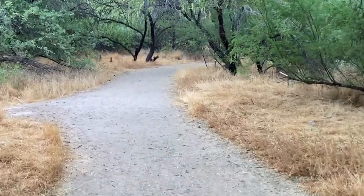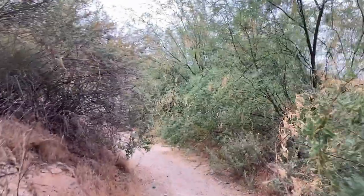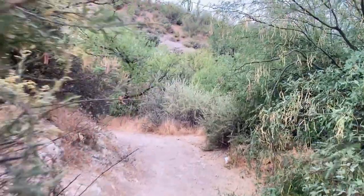In the early morning hours, the sounds of birds fill the air as the trail meanders through the dense wooded areas. Enjoy these calming early morning sounds from the trail.